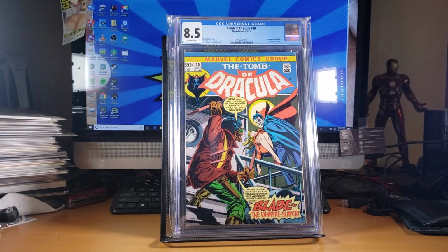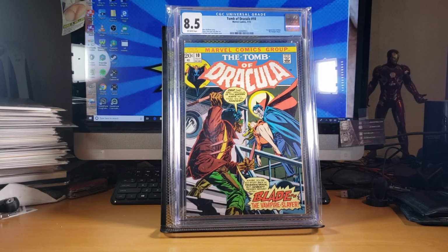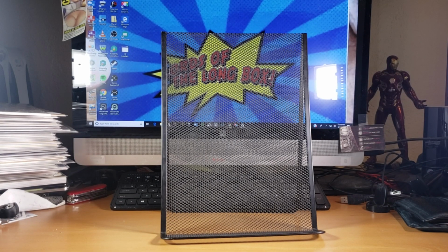Tomb of Dracula number 10, off-white pages. I guess you could say this book is getting hotter now with the announcement of Mahershala Ali being the new Blade. You'd think the book would have gone higher if Wesley Snipes was in it, but still pretty dope to have this in my collection. I'm happy about that.